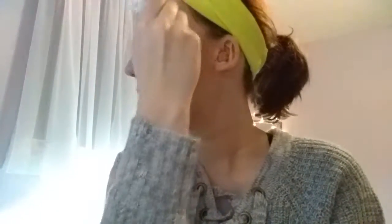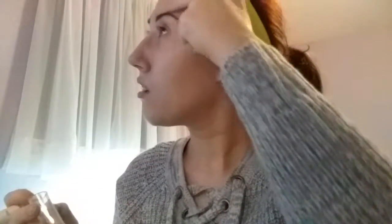Now, next is what I'm going to do. I'm going to take my concealer and just outline the brows. I don't have the brow one yet, I have to get that. And I just blend it in. I just do the top of my eyebrows. It adds a little bit of shine.